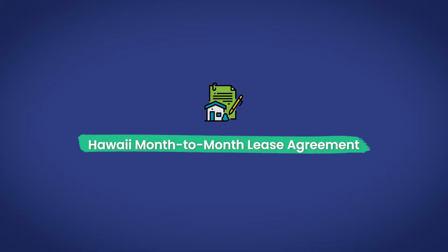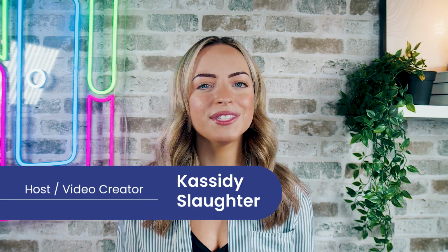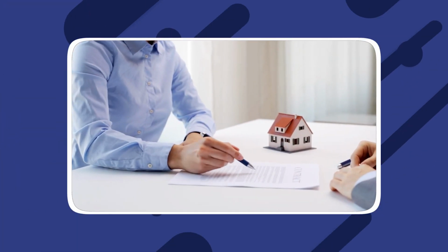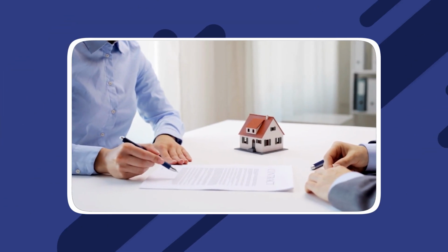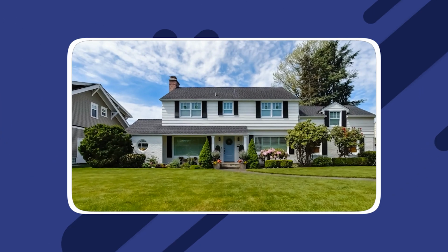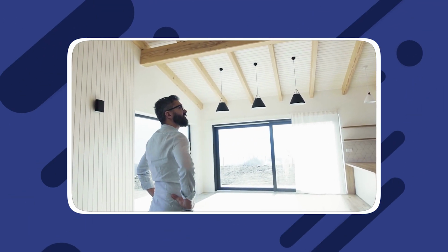Hawaii month-to-month lease agreement. Landlords and tenants can use a month-to-month rental agreement to set their duties, responsibilities, and rights. However, unlike standard contracts, this document legally binds them on a monthly basis, so it's indefinite but temporary. Also, since this document doesn't include a fixed termination date, it is automatically renewed each month when the landlord receives the rent payment. Both parties have full rights under landlord-tenant law. Moreover, they must meet different responsibilities regarding the property's condition and monthly rent payments.